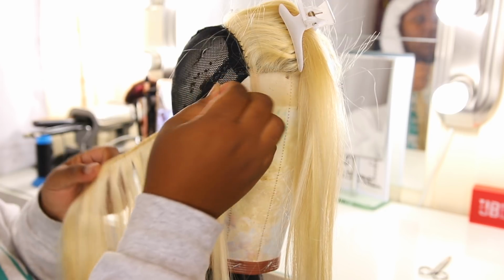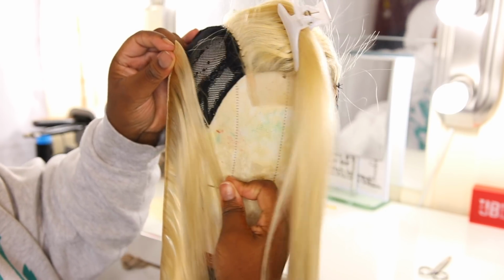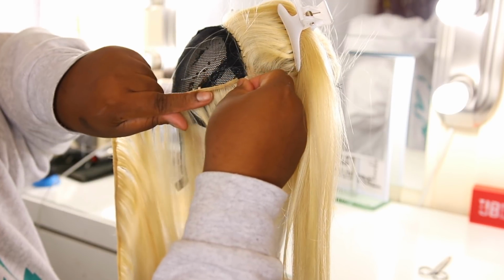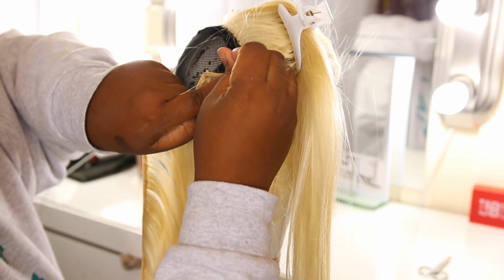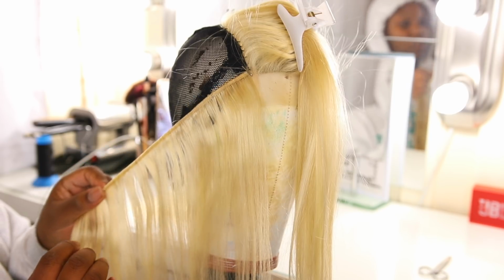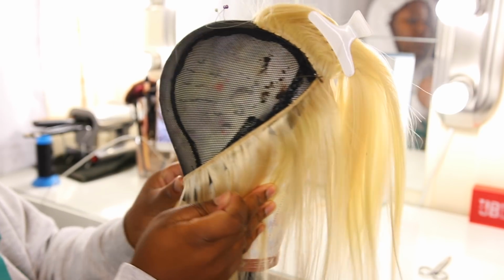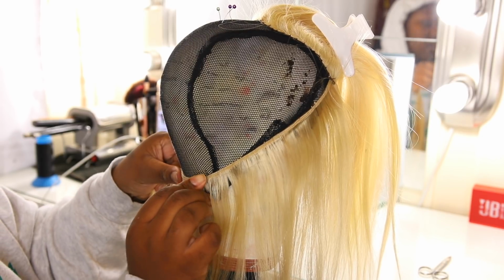But anyway, what I like to do is take the end of the weft and connect it to the beginning of the closure, I'm sorry. And I like to pin it down with a T-pin or a fabric pin. Pinning the weft down makes it so much easier and faster to sew because you're not holding on to the track while you're trying to sew. So it just gives you a hands-free situation.